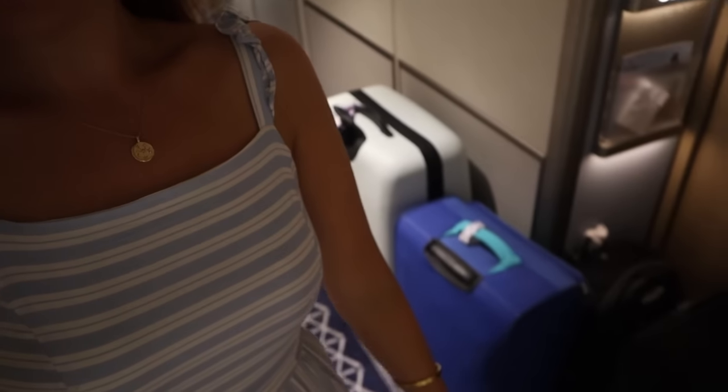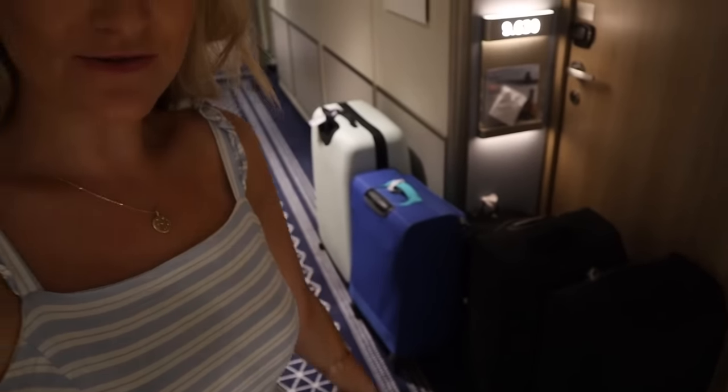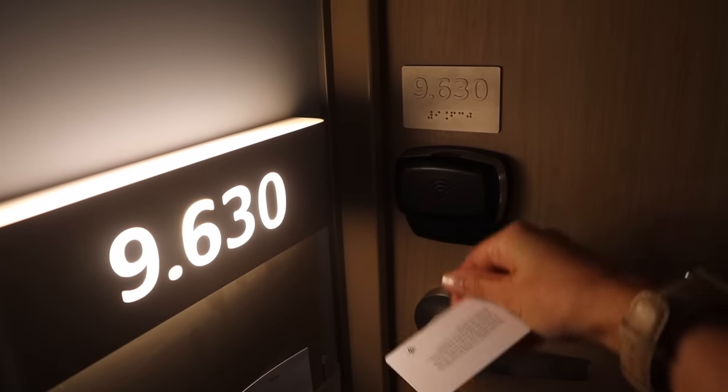Just got to our cabin to show you around, and our luggage has already been brought here, which is amazing. So you've not had to lug it around all day or, you know, find your way here with it. It's all here for you. So I'm going to go on in and I'm going to show you what the room is like. I've never had a room quite like this and I'm really looking forward to it.